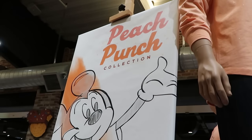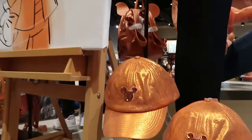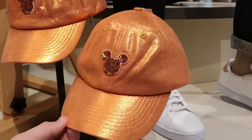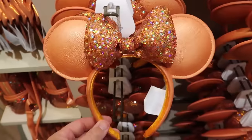And here's a bunch of brand new merchandise. This is the new Peach Punch collection with Mickey Mouse. And they do have a brand new baseball cap here. This is very sparkly with the peach color, with the sequins with Mickey. That's $29.99.